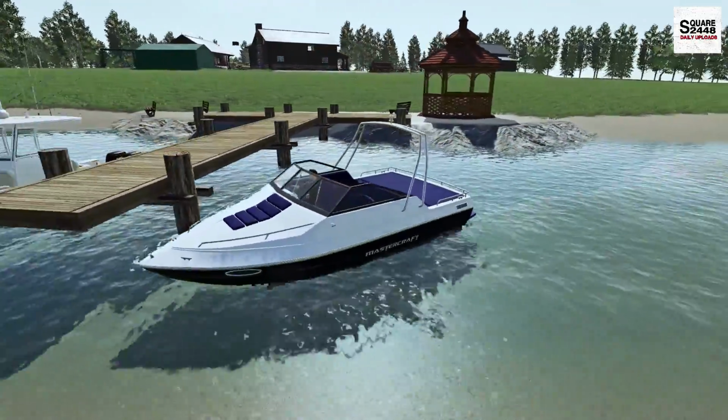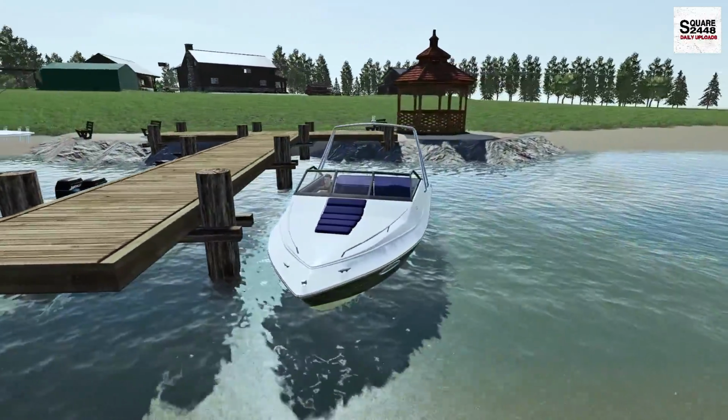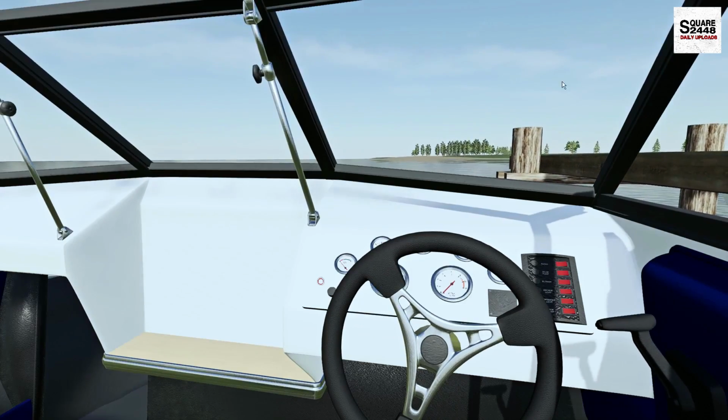I will have to adjust the heighting. It's usually different per the map here, but this is pretty realistic handling for a boat, I will have to say, which is awesome. So let's raise up that engine there, and we'll turn it off.